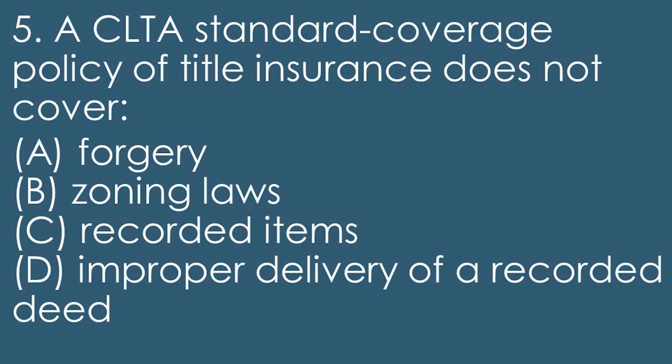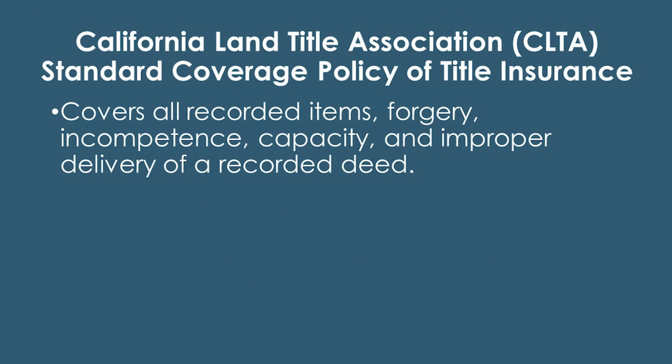Now, let's talk about what it does cover. Well, it covers all recorded items, forgery, incompetence, capacity, and improper delivery of a recorded deed. So let's break them down. CLTA covers all items that have been recorded. It covers forgery, so if forgery occurred somehow in the conveying of the title, for instance.